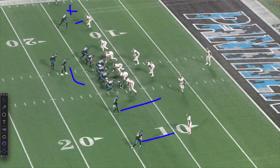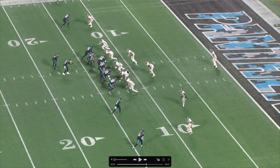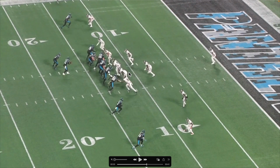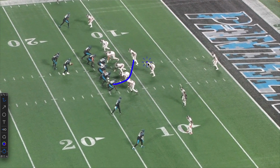Now why is that important? Well, it's important because this guy right here, what's he going to do? He's obviously going to take somebody with him. Is it the edge guy? Is it the linebacker? Or is he going to sit in the spy? Is he blitzing? So as the play develops, as we see here, bring him in motion. The edge rusher is actually staying with the tight end here. He's most likely sitting in the spy.